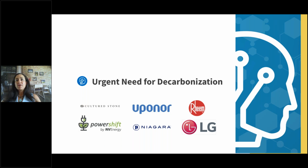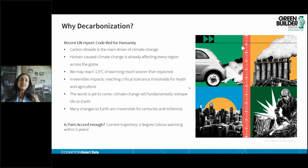Fortunately, the opportunity for decarbonization is really market-driven, and there's a couple of layers there in terms of what I mean by market-driven. First and foremost, there is a huge economic opportunity with decarbonization. And so we're really seeing financial markets, investors, funds, banks, even manufacturers respond to this need for enhanced sustainability and enhanced ESG. We'll talk about that in a little bit.